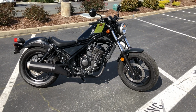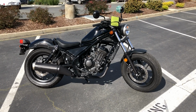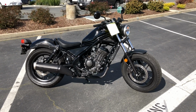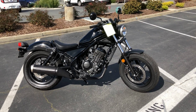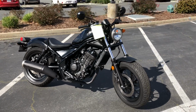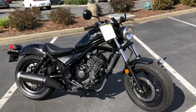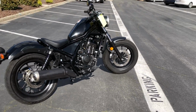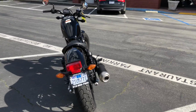Here we are at Contra Costa Powersports at our new location, 1150 Concord Ave. And today we have our 2017 Honda Rebel 300. This bike is in beautiful condition, only 1,100 miles, and this is the ABS model. Satin black finish, liquid cooled, single cylinder, fuel injected, big fat tires, fully customizable. This bike is in fantastic condition.